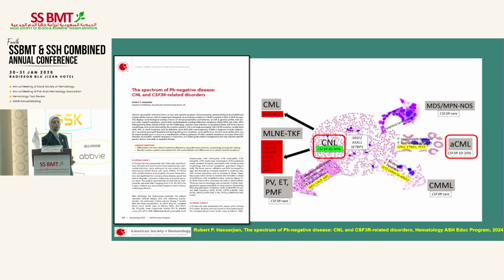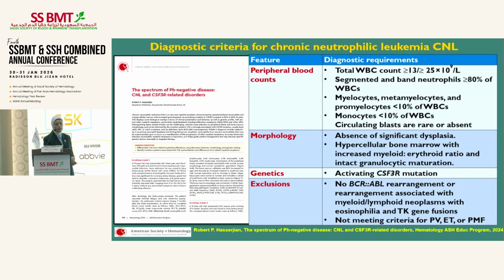And according to this article published in the 2024 educational book of the ASH, chronic neutrophilic leukemia, in the red panel, shows CSF3 receptor mutation in more than 80 to 90% of cases, while other different myeloid malignancies have rare or absent or less than 20% CSF mutation. So the lion's share of mutation of CSF3 receptor is present in cases of chronic neutrophilic leukemia. And these are the diagnostic criteria for chronic neutrophilic leukemia, as I said, for peripheral blood, for the morphology, for the genetics, and we have to exclude the BCR-ABL fusion gene or rearrangement, or any other criteria suggestive of polycythemia vera, essential thrombocythemia, or myelofibrosis.